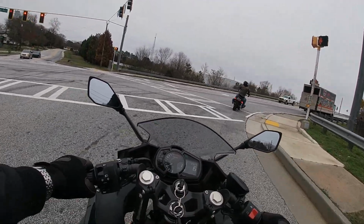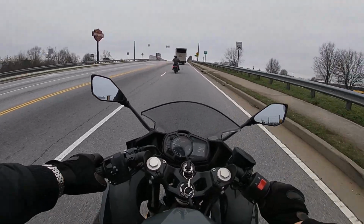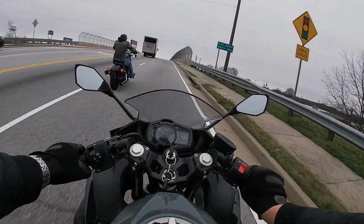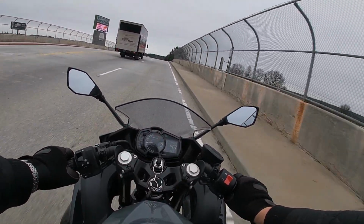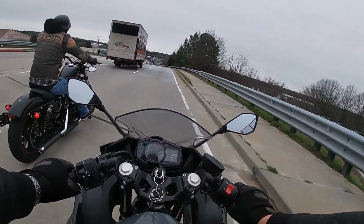So we're about to hit the bridge, so we'll talk about comfort on the Ninja. It does sound good, doesn't it? Yeah, it's not the world's most comfortable bike. But again, it's not terrible. It's not like sitting on a church pew or anything. You know, it's quite good.